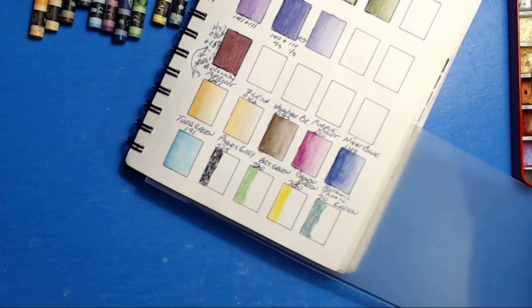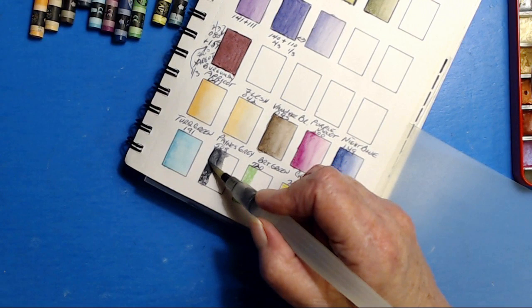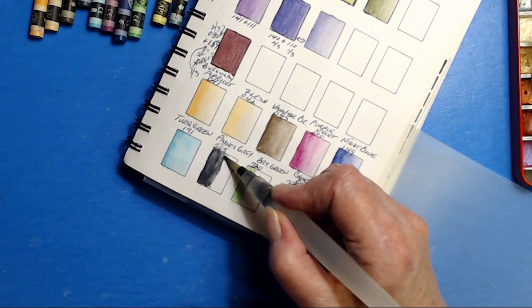And Neocolor 2s work great in your coloring books. You can use them certainly for backgrounds, but you can also do entire pictures with them.